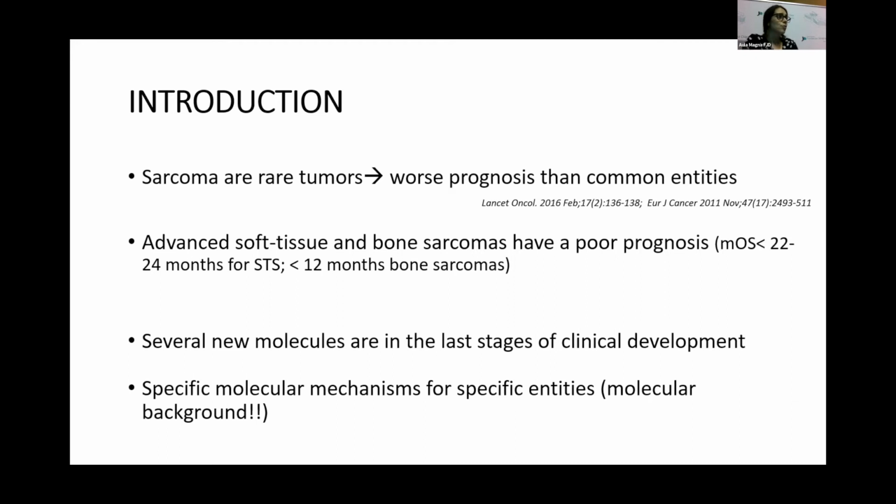As you all know, sarcomas are very rare tumors, and in general, rare tumors have a worse prognosis than other more common entities. This is due to several factors. One of them is that there is less investment in research, fewer clinical studies, fewer molecules in development. Currently, the prognosis of patients with advanced soft tissue sarcoma and advanced bone sarcoma is still poor. Those with soft tissue sarcoma in general live less than 2 years, and those with bone sarcoma even less, around 1 year. So the prognosis is still dismal for this population.